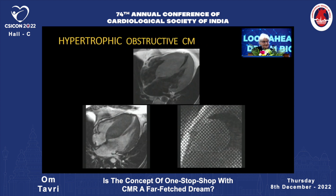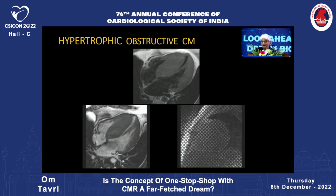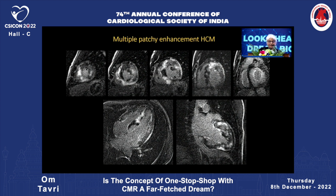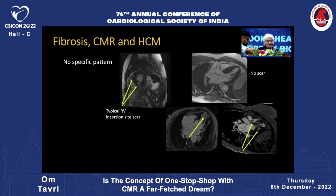And here, see hypertrophic obstructive cardiomyopathy, SAM is so clearly defined even in the 4-chamber view. You can do a 3-chamber view. Multiple patchy enhancement in HCM is very clearly defined. Late gadolinium enhancement with interstitial fibrosis is well seen. Fibrosis on CMR, and even typical RV insertion site scar is seen so nicely.